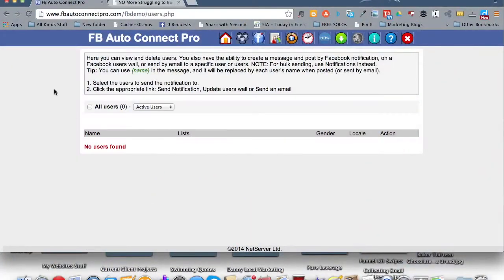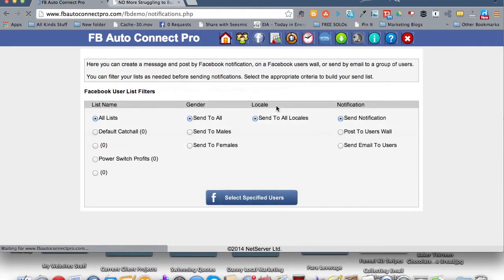So this is the interface, and as you can see, it's very user-friendly. You can go right here to, let's do this. So this is what the actual button looks like, but you can actually segment your list. So let's say you want to target a list that is for your online marketing opportunity.